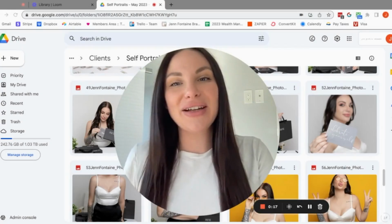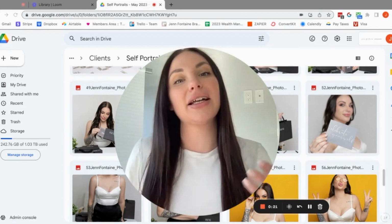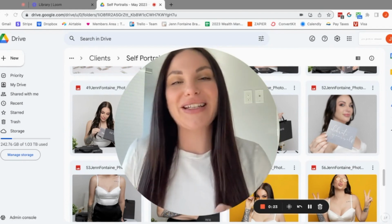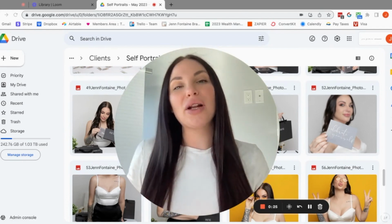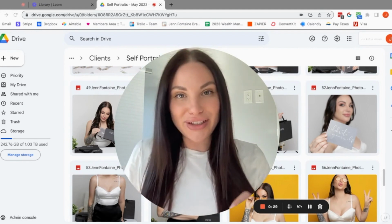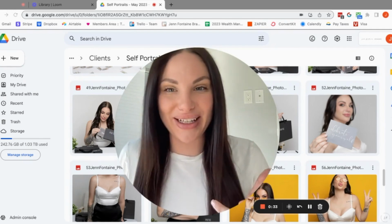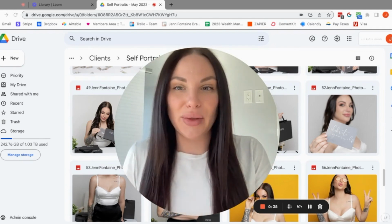So this is how I select my photos, and this is also how I help my clients select theirs. It's super simple, it's an easy process, and what I do is I like to divide them up into three categories. The categories are headshots, personality shots, and what I do shots. Why do we need these three categories?